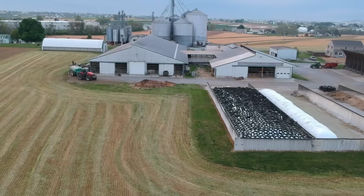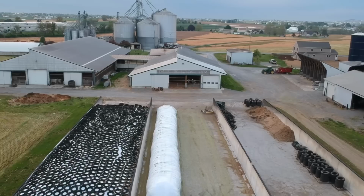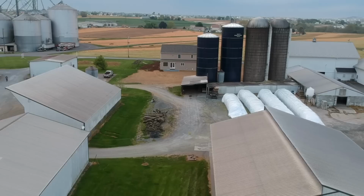So we ended up with a 120-foot bag in the bunk. Three bags that are maybe 80-90 foot, and then one shorter bag there. Got a lot of feed going into this year. Probably still gonna wish we had more, but I'm glad we have what we have.